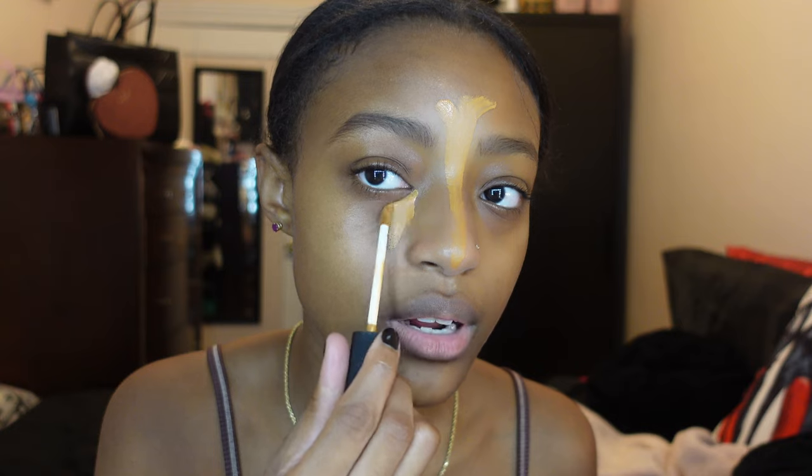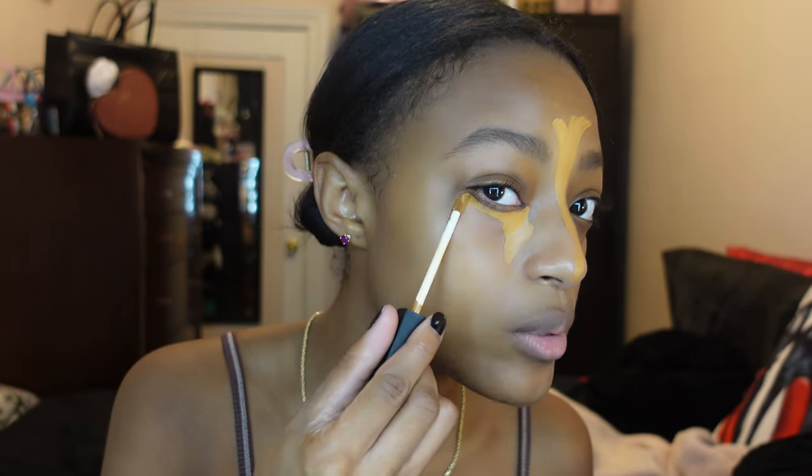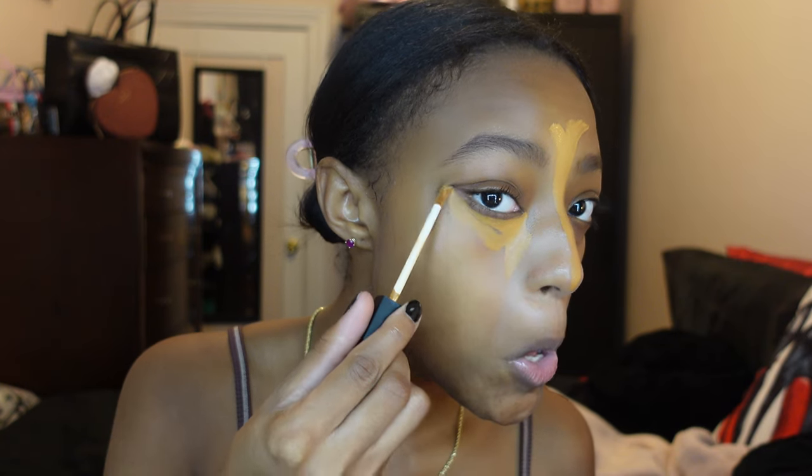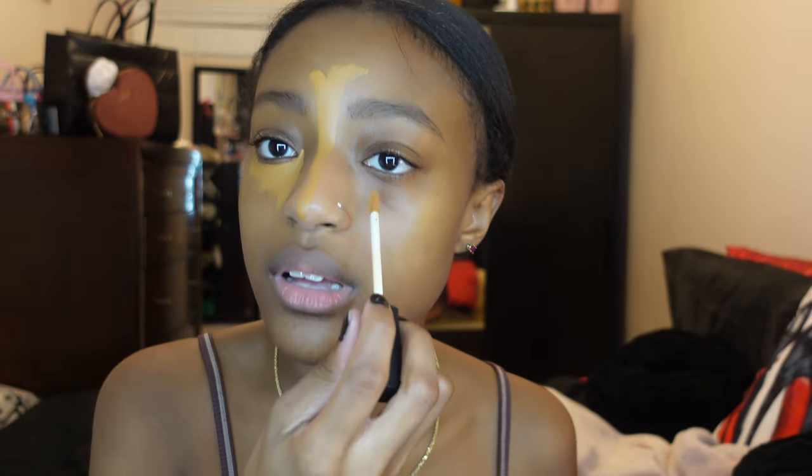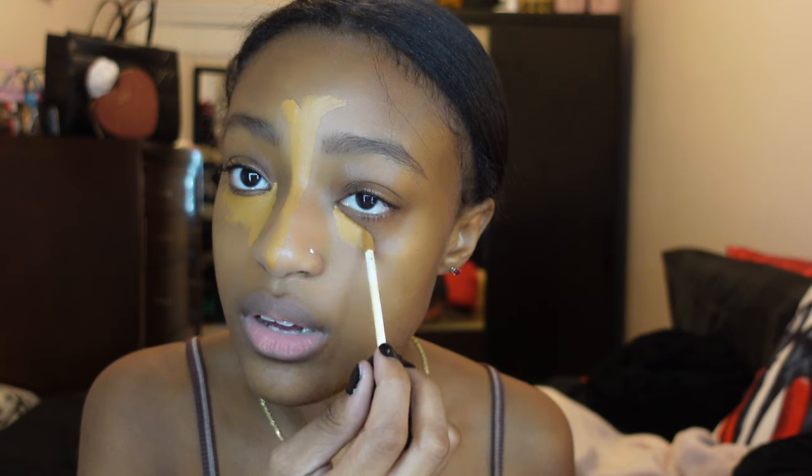And now I'm taking my NARS in the color Walnut on that exact T-zone, and I'm gonna let it sit just a tad, not too long. I think I might be finally running out of this. A lot of my skincare routine is concealer based, so it makes sense for me to be running out of this concealer, which I love so much.